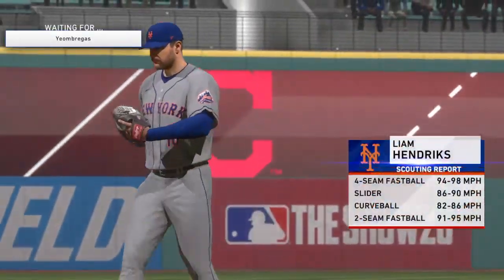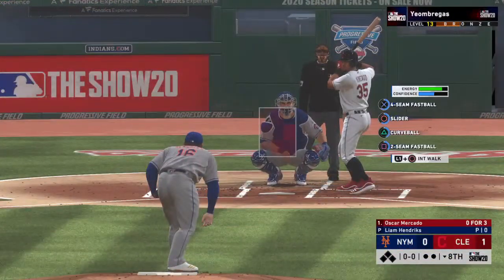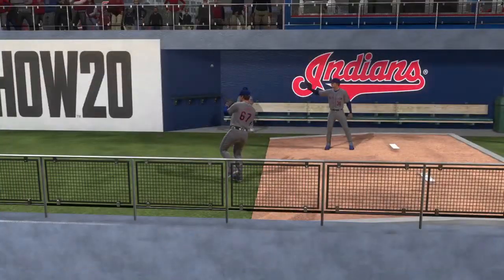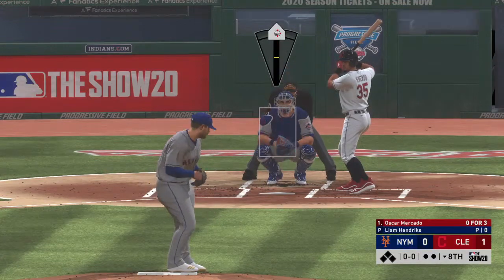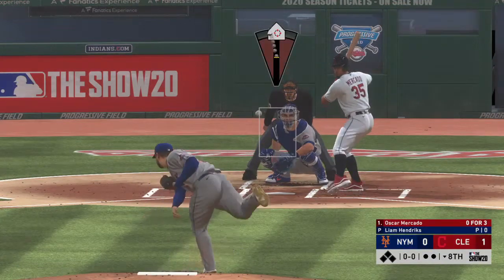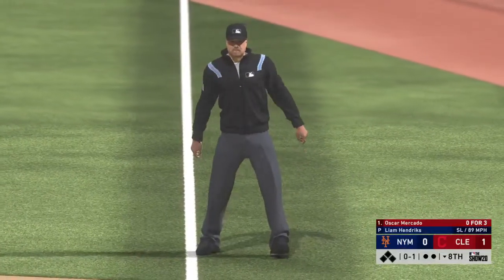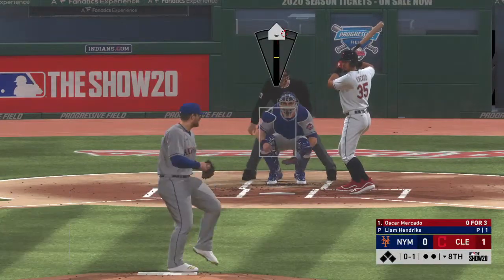Liam Hendricks is called upon, and it's not for his usual role. Just hoping to keep the deficit at 1 here. Now back to the top of the lineup. Stepping in, Oscar Mercado. It was a flyout for him in his last trip. Check swing there. They'll appeal down to Gary Simmons, and it'll be strike 1 as he signals he wasn't able to hold up.